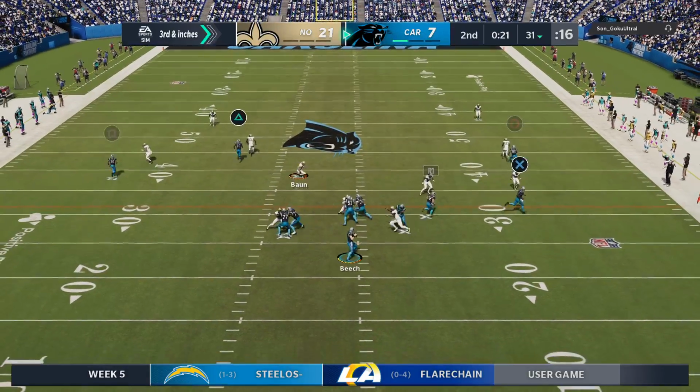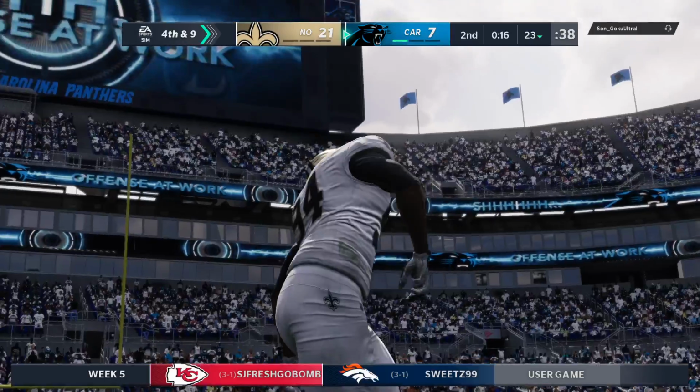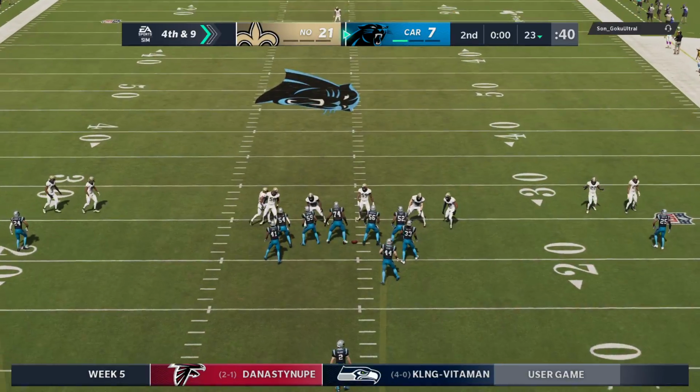Now a shotgun snap as they'll look to throw. And the Saints brought down for a sack. Cameron Jordan in there to get him, and that is sack number 6 now for him on the year.